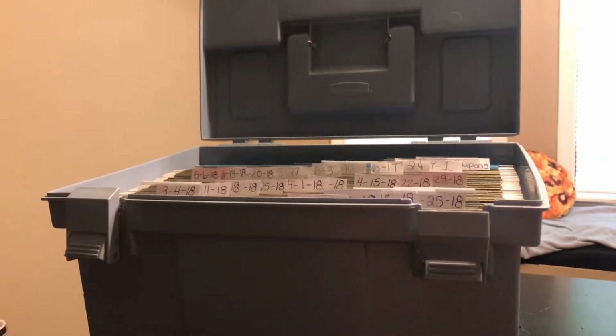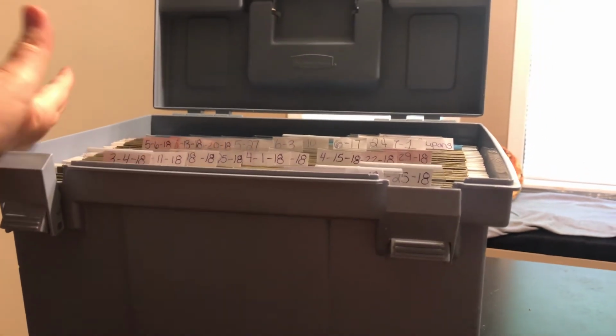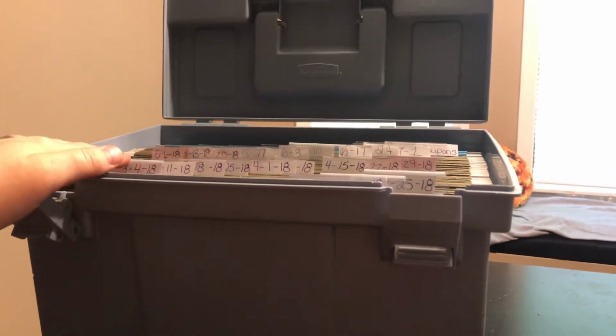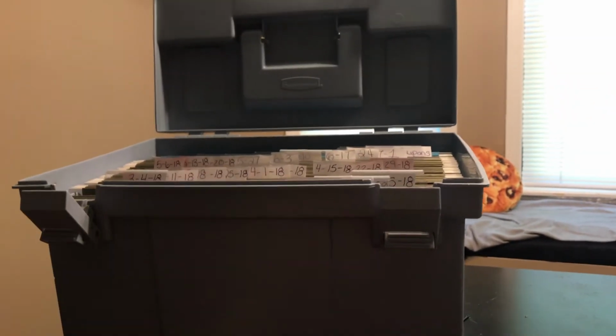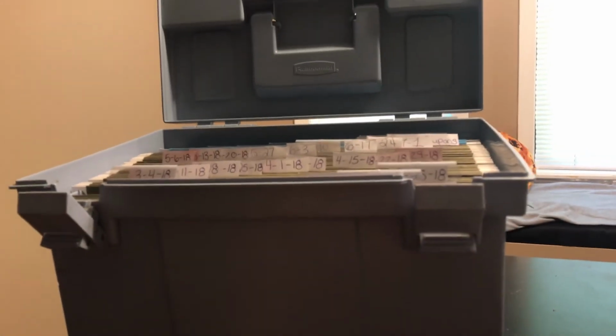Sometimes I let newspapers pile up just because it's summer here. I'm hot, I'm pregnant, and I am just sometimes extremely lazy. But yeah, that is how I do my coupons. It's very similar to how I've done them in the past. This is actually the same box that I've had for a long time, probably ever since I started this channel. So yeah, these actually last quite a while.